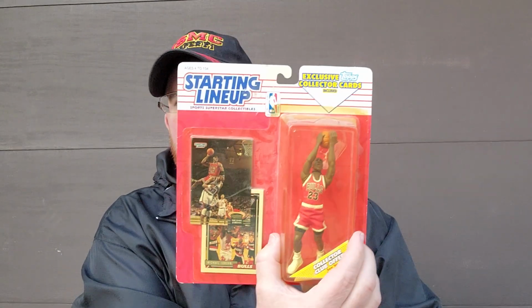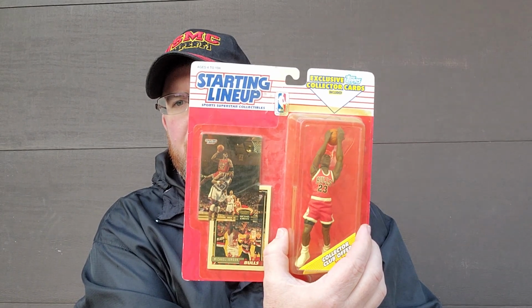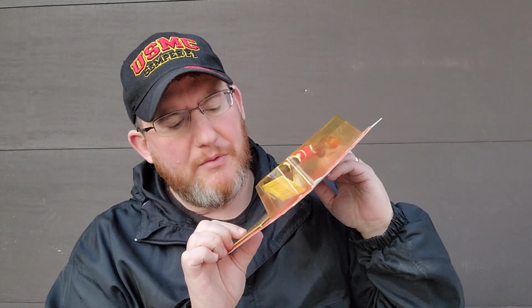Michael Jordan starting lineup figure. Pretty cool. What year is this? 1993. So it's got the Stadium Club card from that year and the Topps card from that year. All right, so that's another box.